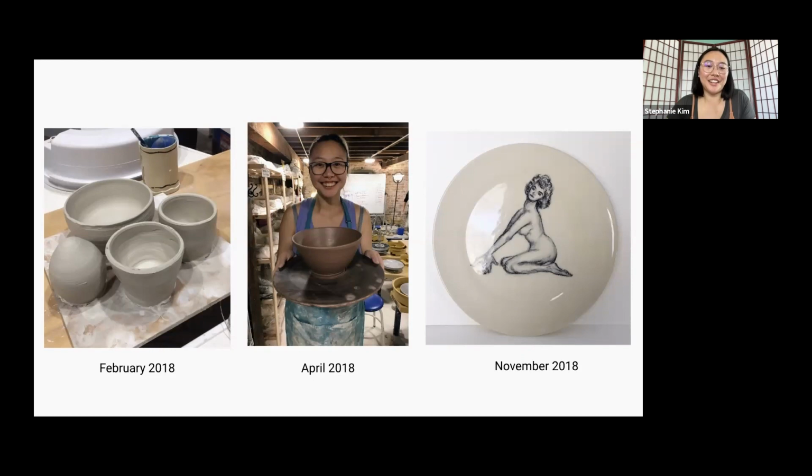And so for the next few months, it was just every weekend I would spend my time in the studio during open hours, just trying to figure out how to center. And then eventually I got to a point where I was taking more and more classes, more advanced wheel throwing classes.